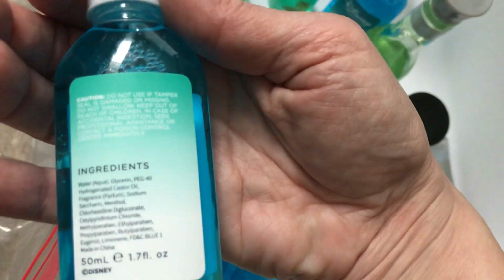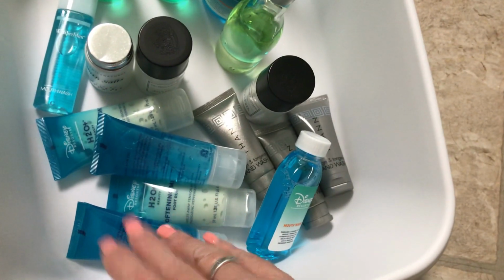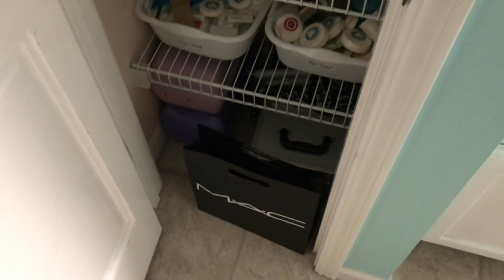And this is mouthwash. Since I know I have toothbrushes and toothpaste, I'm gonna go ahead and create a bin of just the tooth stuff. And then I'm gonna sort through this, take those blue bins and probably put them down here. I don't know yet. I'm still thinking, but this is what I got so far.